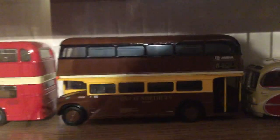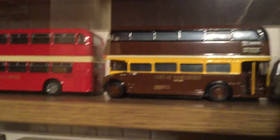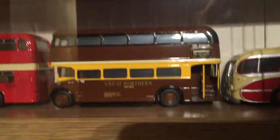They're very nice. This is an Arriva bus. This has got a chocolate colour to it. It's like a Great Northern bus. These two buses here are just from Exclusive First Editions. That was on Corgi. I really like it though. It's a very nice little bus.